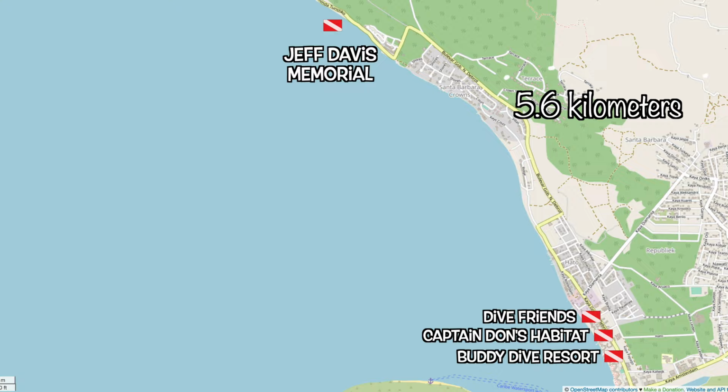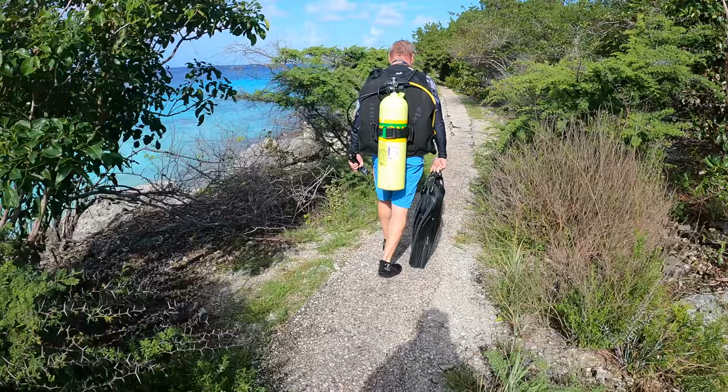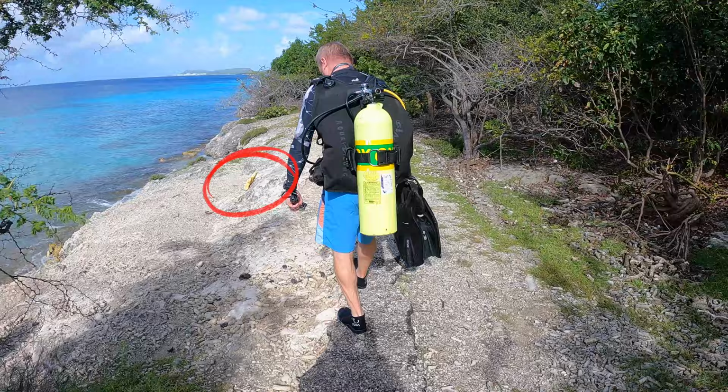And now the fun stuff. The way down to the entry point starts off well enough as a nice paved path. Turn right, and in about 30 feet, you'll notice a yellow entry exit marker, although it is oddly facing away from the path. At this point, you'll notice the water is about 6 feet below a rocky ledge that looks a little daunting.